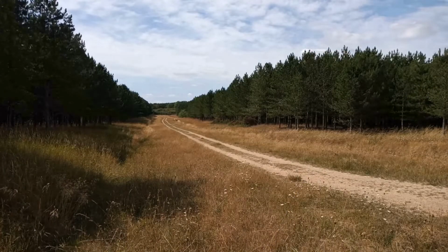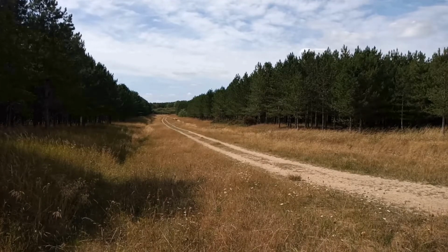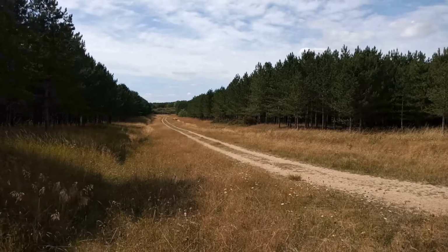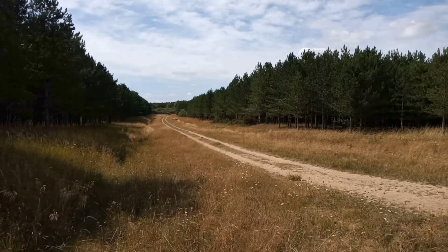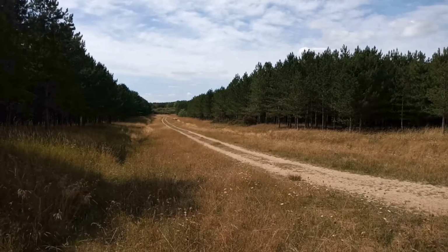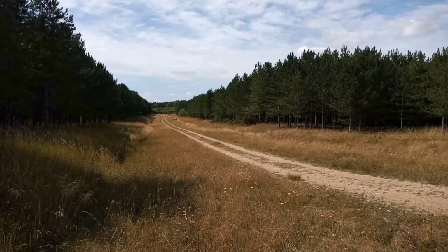This is the way I'm heading, and I'm going down this way because it's a nice wide ride anyway, but there's ditches either side of the track, quite a way off the track. Unfortunately they're not damp at the moment, but Bevercotes is one of few sites in Nottinghamshire for the short-winged conehead.